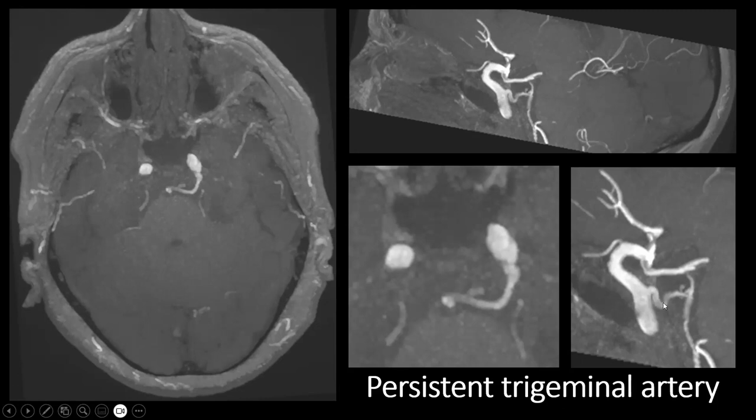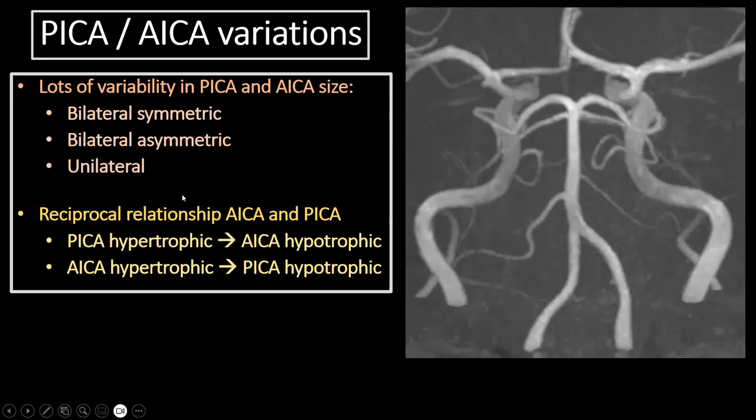So over here on the sagittal slices, we see the posterior cerebral artery, and then underneath it, we see this connection between the internal carotid artery and the hypoplastic basilar artery. So very nice illustrations, I believe. And here are some drawings, or some arrows, to help you out.